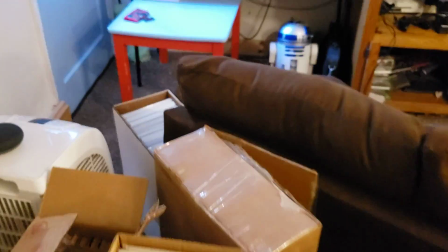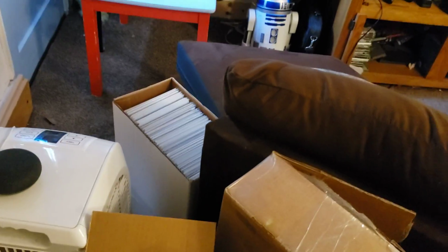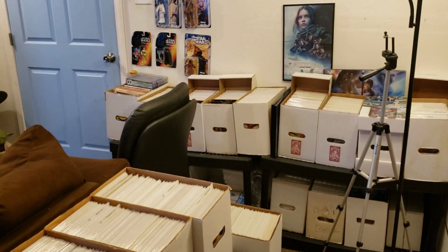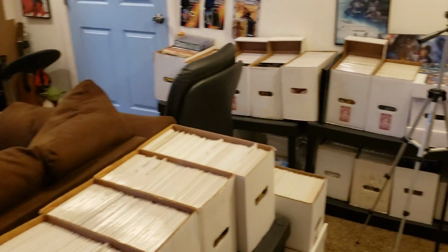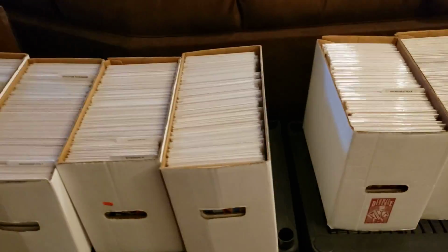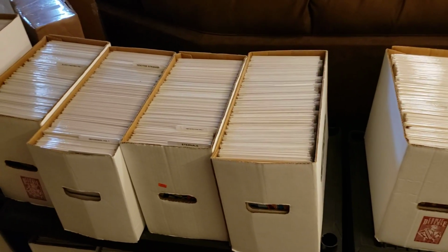I have my whole McFarlane Spider-Man run over here. That's it right there. You can see it with the lid off. So my Spider-Man stuff is all over the place because you got to think, if I was to put all of my Spider-Man runs right next to each other, it would take up so much space, it would take up prime space for that.